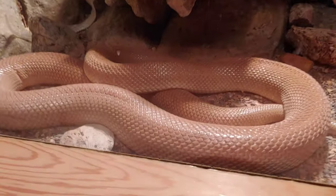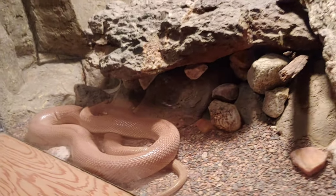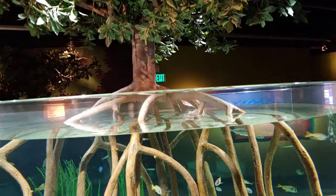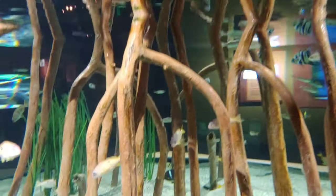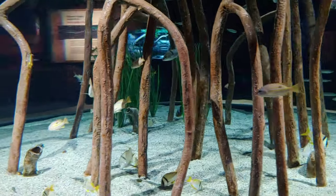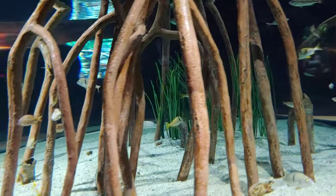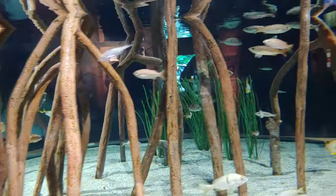California rat snake. Think that's real? Well, that's gotta be fake, right? It looks cool though. Kind of creates some sort of reef or something, or some kind of habitat for these guys.